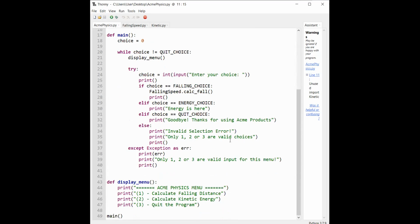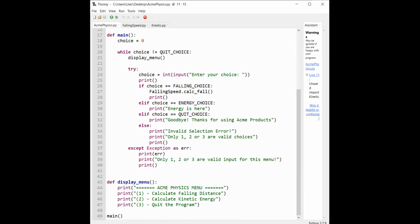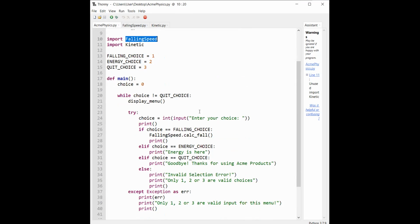Anybody else? Got one that isn't running. Mine seems to be running. But the only problem I had was earlier where it saved in the wrong folder. That's about it. So do falling speed and kinetic need to be capitalized? If you have them capitalized here, they have to be. Gotcha. Okay. So it's case sensitive. Right. So whatever you saved them at, it has to match here. Gotcha. I thought, when we were calling it in the try, like if choice equals falling choice, the menu, I thought that was using falling speed was the file name, but it's actually the import name. So I think that's the issue.